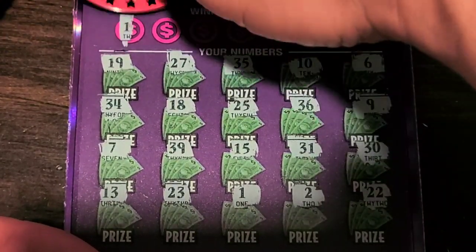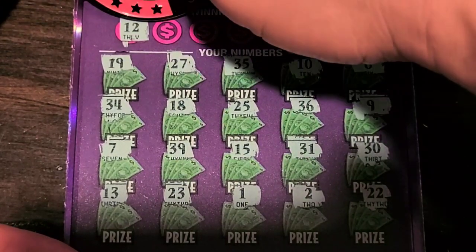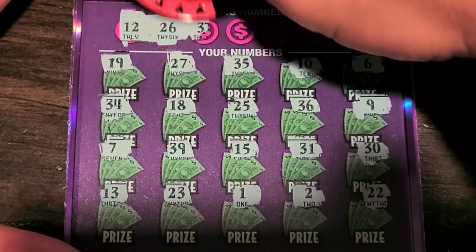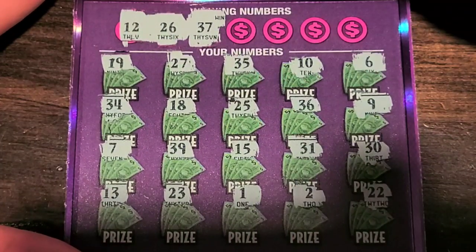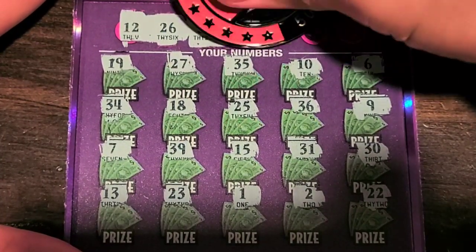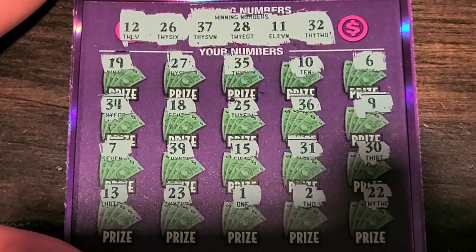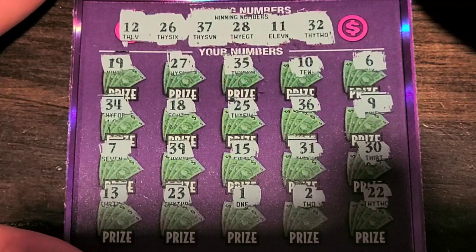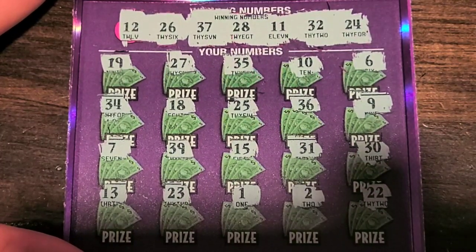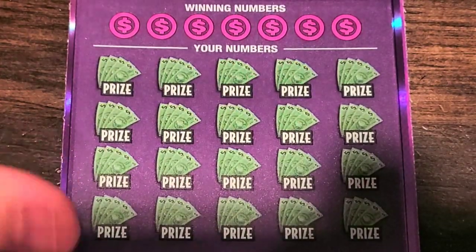All right, here we go. We have a 12, no. 26, 37, 7 and 27, 28, 11, 32 and 24, nothing. So we got one ticket left to make this happen.